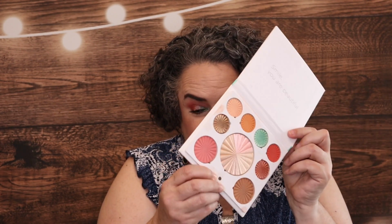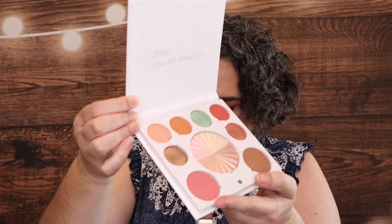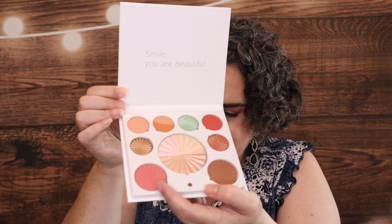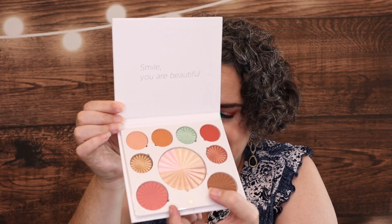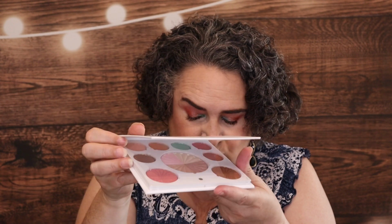So let's show you yours, because mine's kind of beat up. One of the downsides is the packaging. It's kind of cardboard, so it gets stained pretty easily. But taking yours out of the bubble wrap so you can see, it is pristine. It does say smile, you're beautiful. It has kind of a plastic covering over the shadows. I don't want to take that off, and this is yours going right back in that bubble wrap so we don't mix up the two.